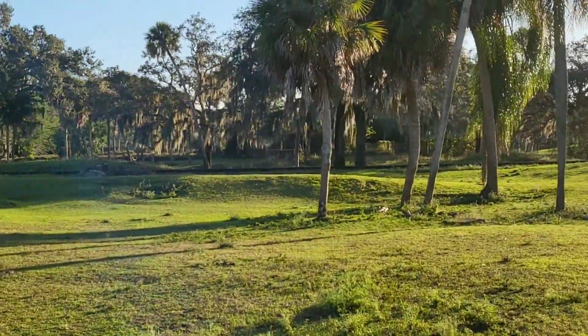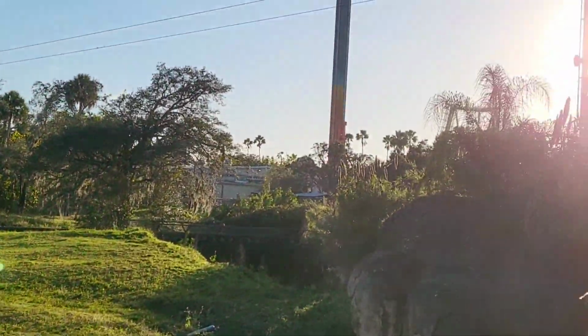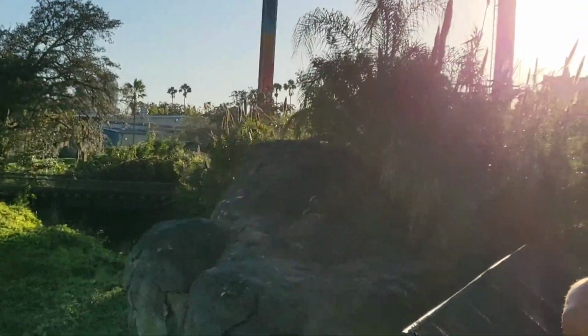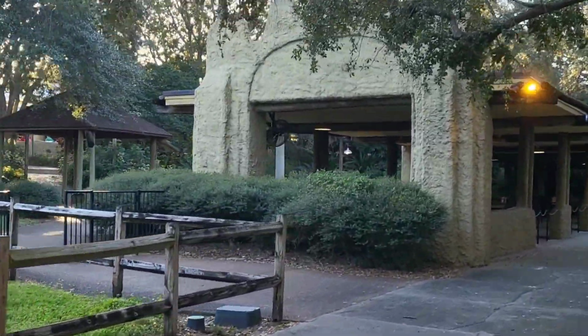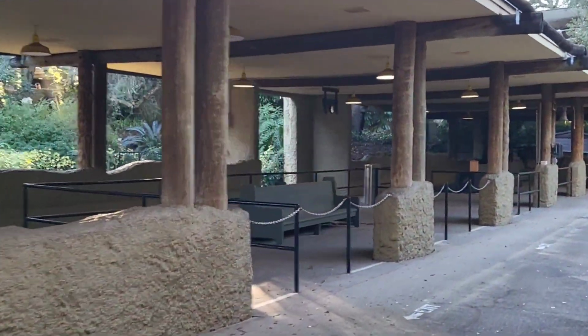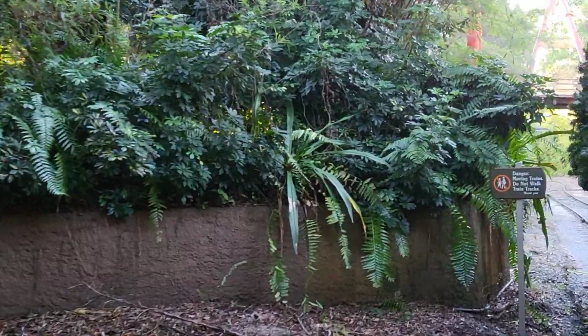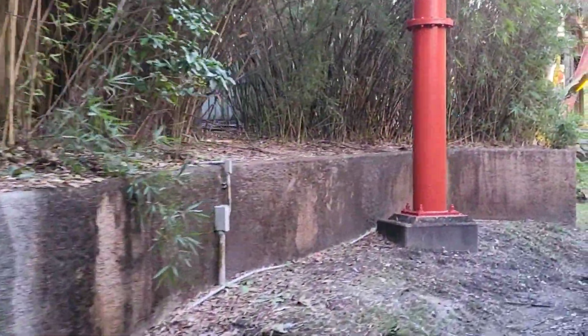Look to the right, that is the Skyride Transfer Station. It is on the maintenance schedule. We're going to have people working on it, checking it out. At speeds between 60 to 70 miles an hour.